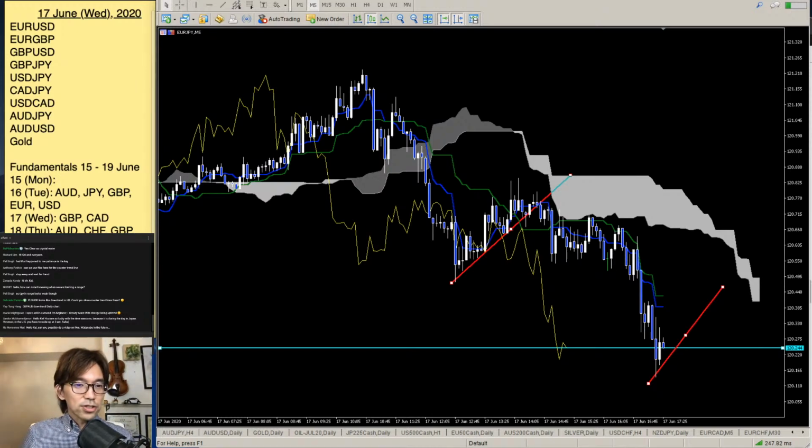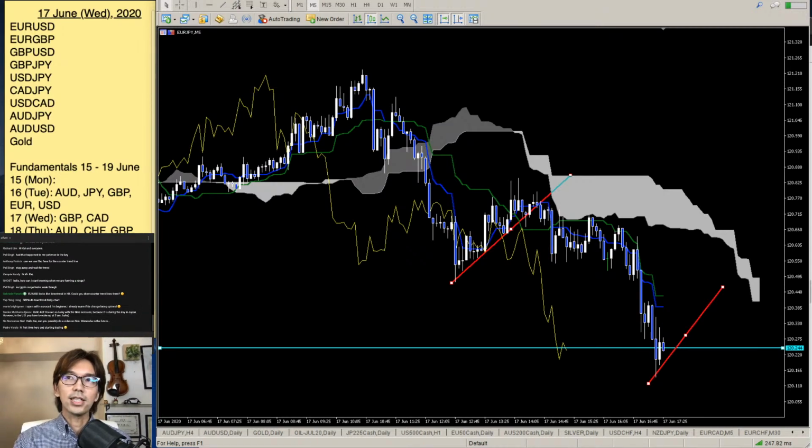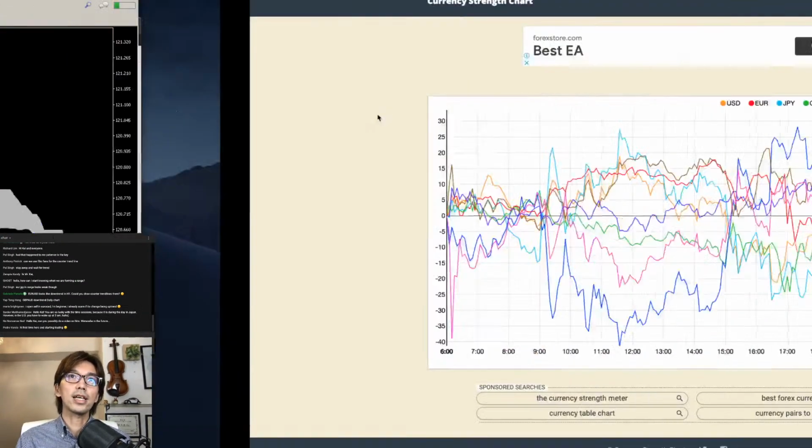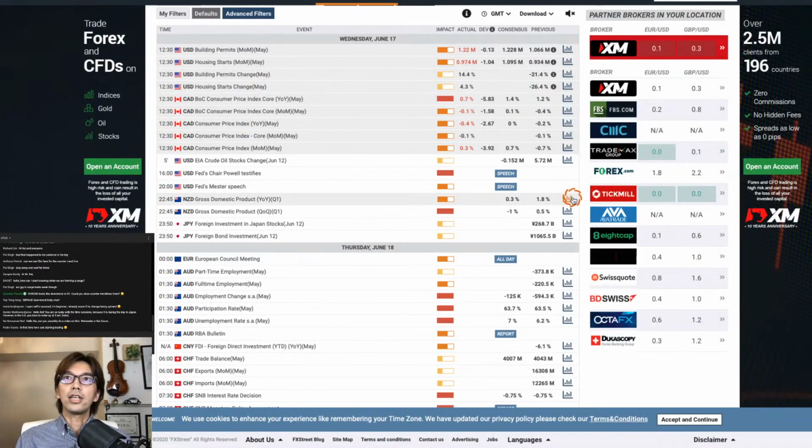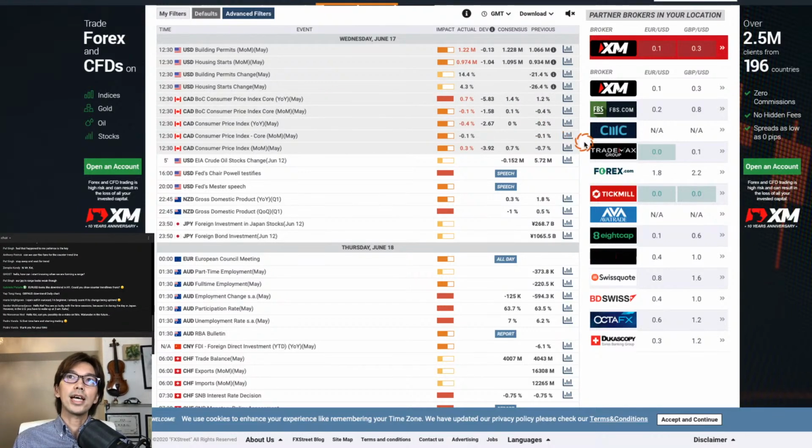And also there is no trend, so that's another reason why I would be staying away from the market today. There were a couple of fundamental news items today, but the market didn't really react. It wasn't really reflected in the market, because I think these results were already expected by the market. I was looking at the CPI in Canada, but it didn't really impact the market today. So most likely, I will just stay away from the market today after the live.